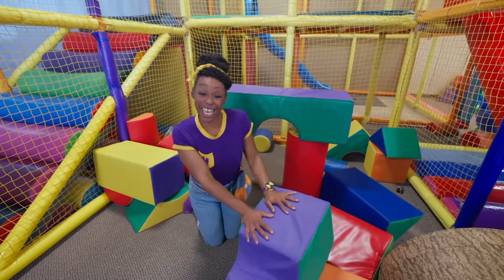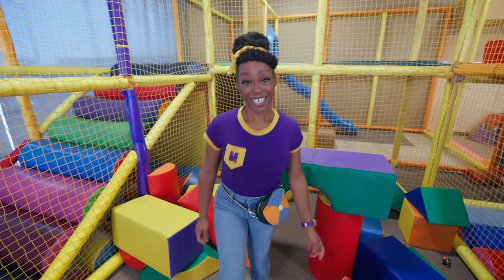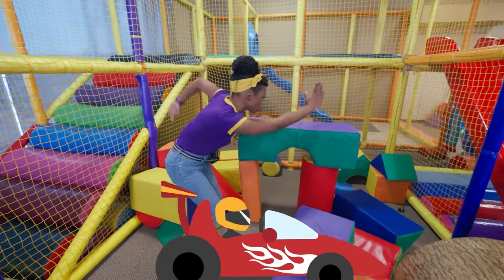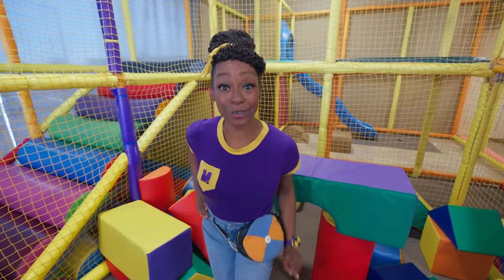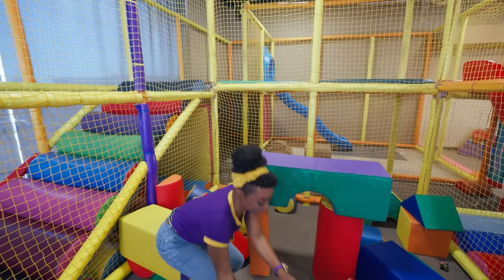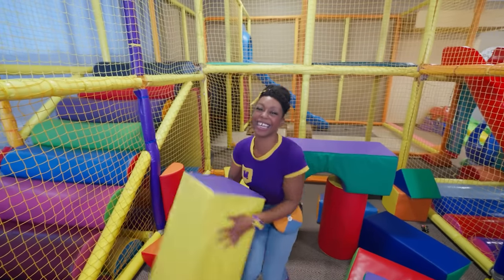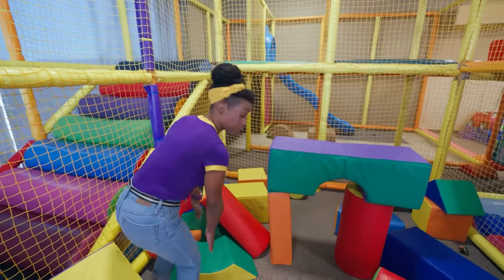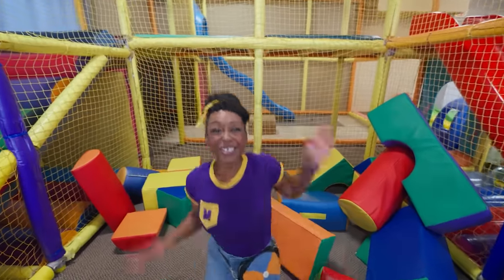I know. Let's pretend to be different cars. This car is really, really fast. Can you guess what it is? Yeah, a race car. Let's pretend to be fast race cars. Whoa, that was really speedy. Oh, let's be an excavator. Okay, get your arm. We have to pick up some shapes. Look at me, I'm moving dirt. Let's be a bulldozer now and knock down our bridge. That was so much fun.